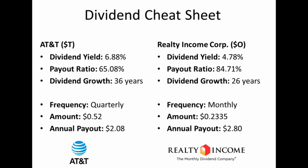A little bit more information about AT&T is that it has a quarterly payout frequency with an amount of 52 cents per share every single quarter, and it has an annual payout of $2.08 per share at the end of the year. Now, the next company that we're going to be looking at is Realty Income Corp, which is a REIT, which stands for Real Estate Investment Trust. And its dividend scorecard is fairly similar to AT&T.